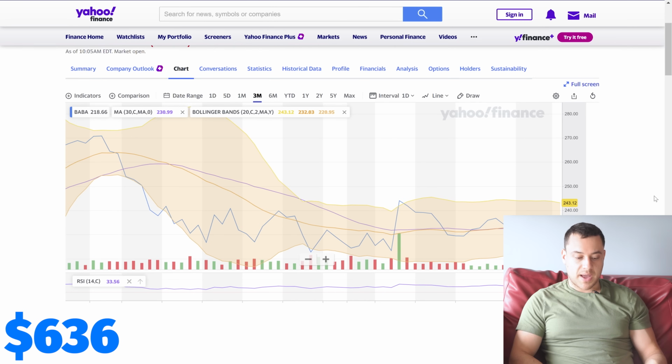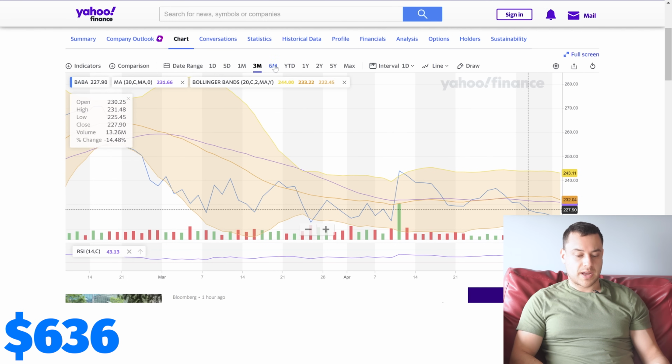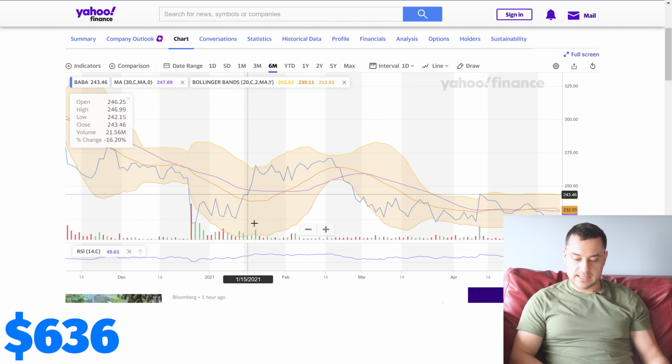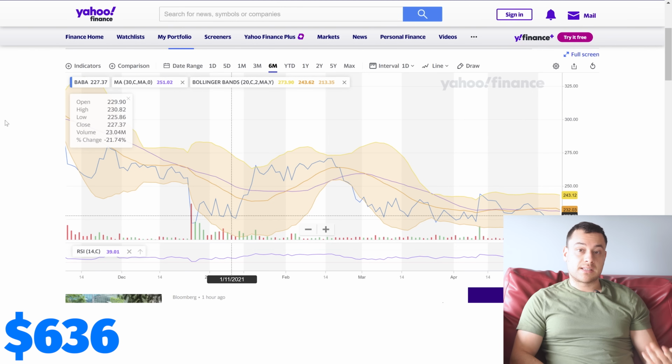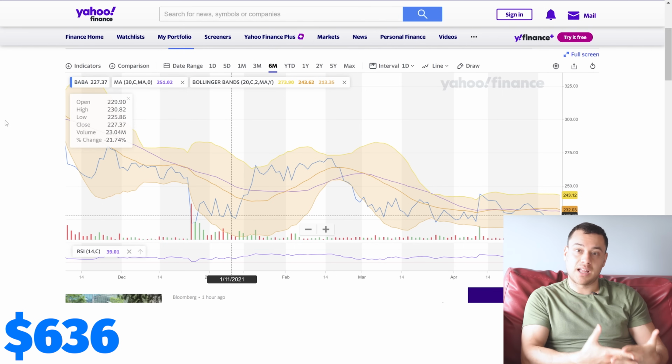What I see right off the bat is Alibaba is trading way below its Bollinger Band and it's actually at 34 RSI, which means that it's nearly oversold. Another thing that I'm going to do is zoom out of the 3-month chart and go to the 6-month chart because I want to see how low it's been. And what I can tell here is that right now it's at its all-time low for the past 6 months. What this means is it's a great time for me to sell an at-the-money put, which means that I'm going to be selling a more aggressive put and collecting a lot more premium.